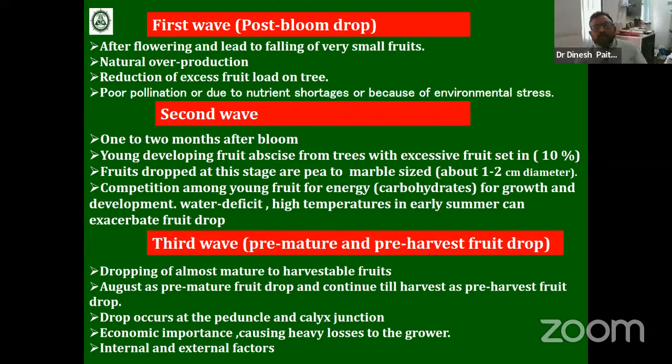No doubt, in case of citrus, we have stenospermocarpy. In certain varieties, even though there is a stimulus for pollination, fruit set happens, and those fruits remain seedless. But in case of poor pollination, where the pollens are defective, or maybe pollen dries down due to hot temperature, this may also lead to a drop of these fruits.